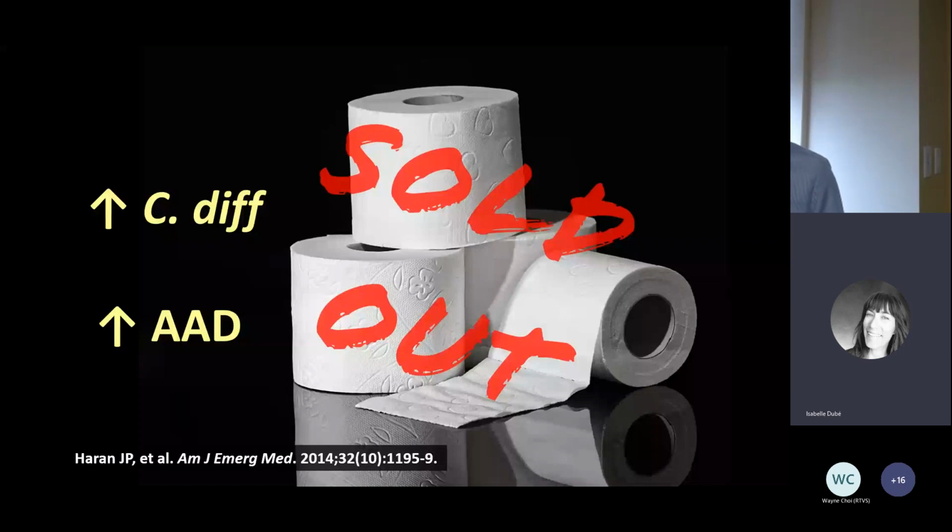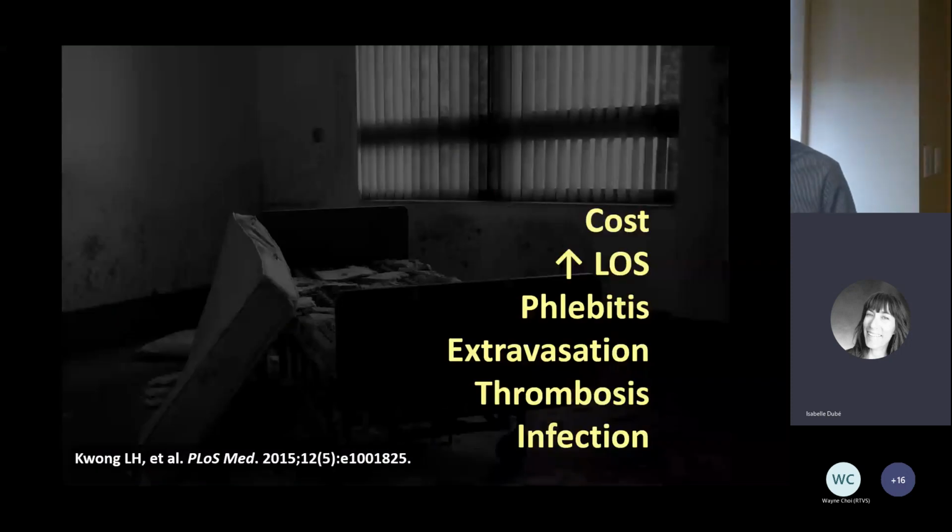So my point being is that even a one-time dose of IV antibiotics is not without risk. So just think about that as you're prescribing. And obviously there's some other side effects. These are ones that we don't normally think about all that much, but it's a higher cost. The length of stay might be a little bit longer. There's risk of extravasation, phlebitis. Obviously these are relatively low, but I just wanted to bring them up for completeness' sake.